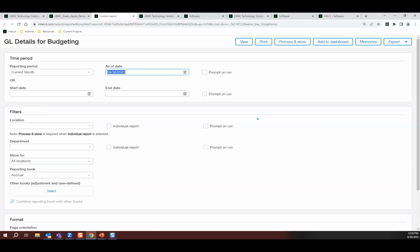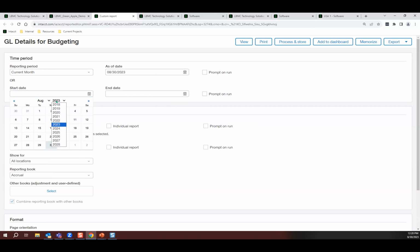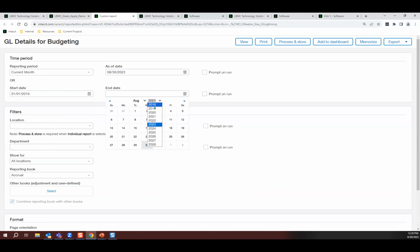I'm going to ask you to ignore the fact that I'm going to pick the year 2019. Just pretend that we're in the year 2019 and all of our troubles are behind us. So that's what data is in the system. So let's go to 2019. And I'm just going to pull 12 months worth of data here.